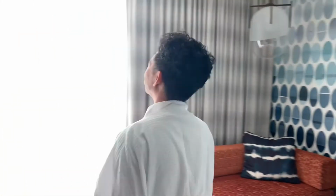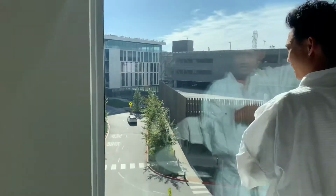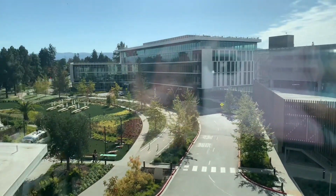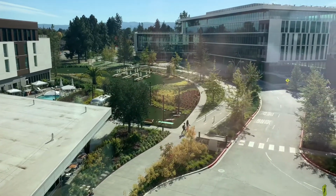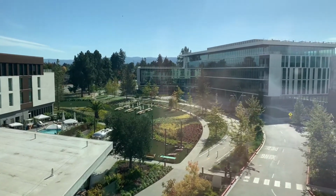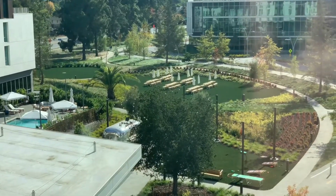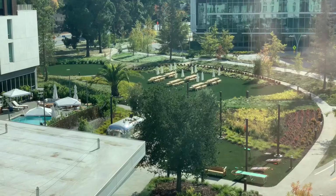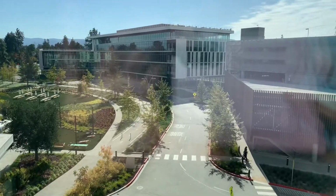Oh wait, hold on. Check out the view. Okay, so if you can see outside, it says the Ameswell. And then they have some EV parking. And then if you look to the left, there's a really cool area where you can play cornhole and hula hoop and ping pong. And then, I don't know if you can see over there, there's the swimming pool. And then I think that RV Airstream thing is like a food thing. They sell food out of it. But there's Google, here's the Ameswell.